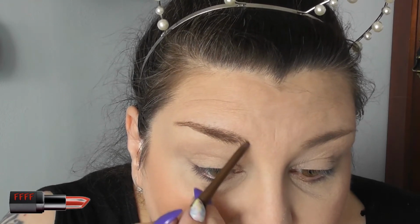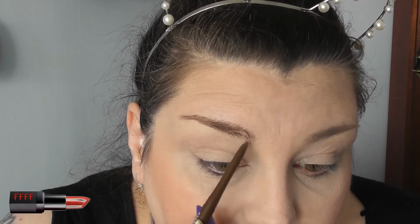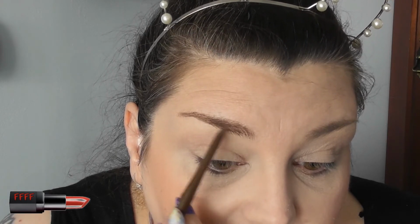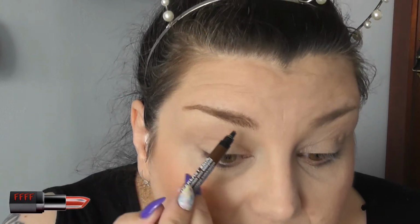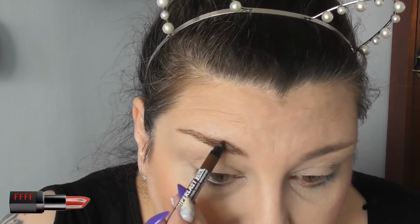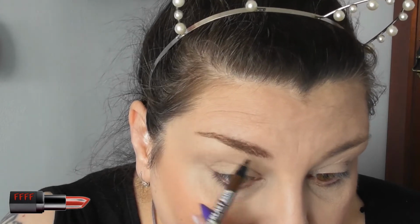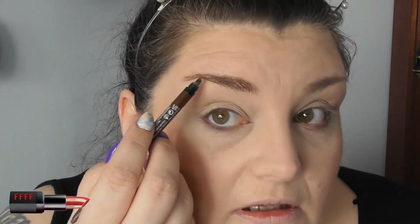If you use something like the Benefit Precisely My Brow, which is the really, really thin one, you can get individual hair strokes. This is a slightly thicker one, which is what I want, because as I said, I've not got bad brows, so I don't need to really create new brow hairs. So then we get to the end with this on, and we just run it through the brow. So we're kind of brushing the pencil through the brow to the end. Okay, and hopefully you can see, if I sit back a bit, you can actually see the difference between the two brows. It does frame the eye nicely when you have a brow there.